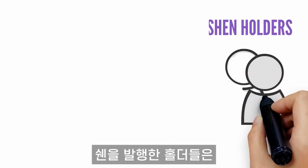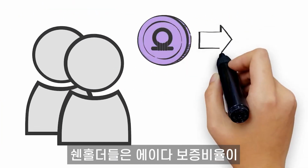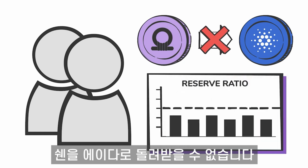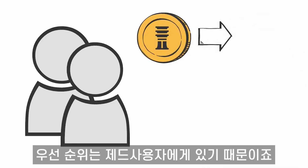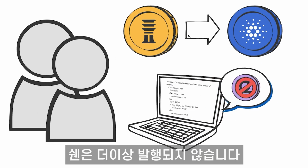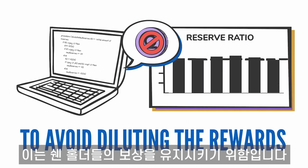By minting Shin, the holders provide a service of stability to Djed users. In order to do so, they won't be able to redeem Shin for ADA for as long as the reserve ratio is below the minimum amount defined by the contract. This is because Djed holders have priority to redeem their stablecoins for ADA. The smart contract also won't allow the minting of new Shin tokens once the reserve ratio gets to the maximum amount defined, in order to avoid diluting the rewards to Shin holders.